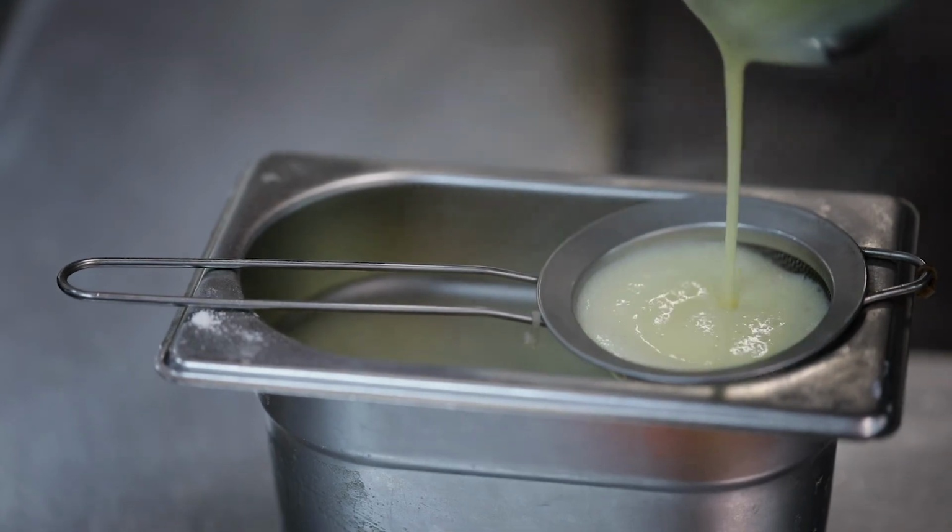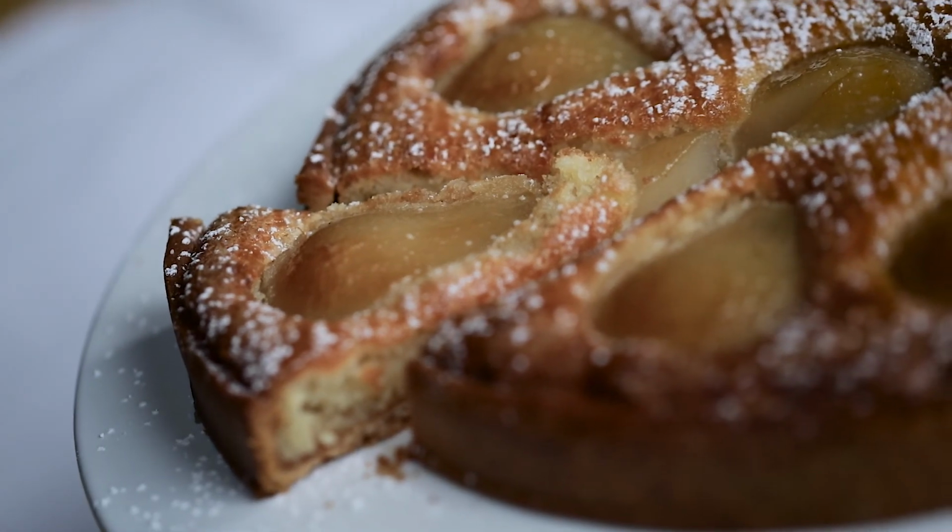You should have received your recipe cards. I hope you really enjoyed making the pear tarts today, and I'm looking forward to seeing the results.